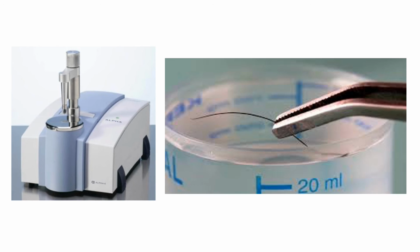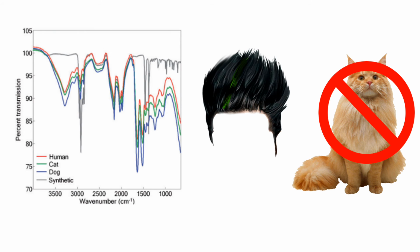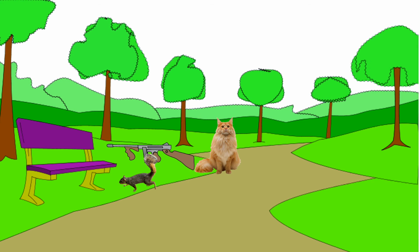Having narrowed it down to a prime suspect, Dr. Infrared again used infrared spectroscopy, this time applying the ATR technique to analyze a strand of jet black hair. She first determined that the strand was of human and not animal nature by observing the intensities and peaks found in the spectrum. This was necessary because Officer Speck had found the gun in a park where there are many animals roaming around.